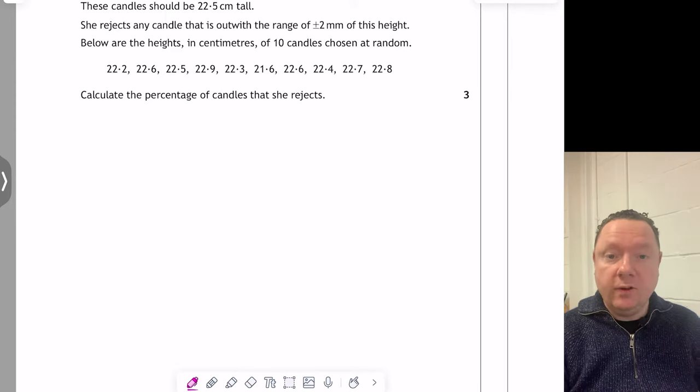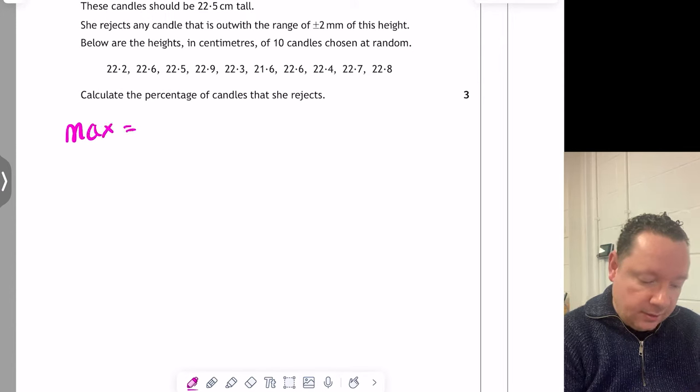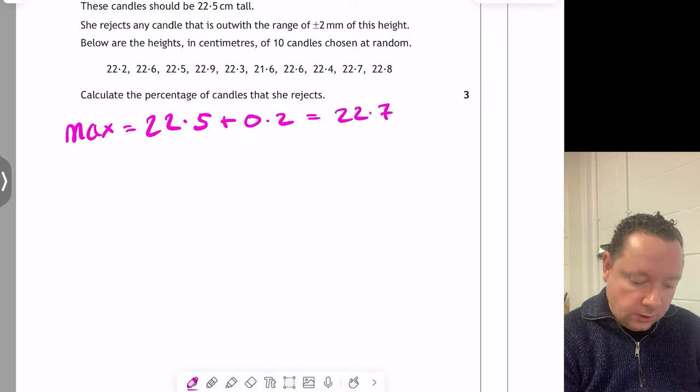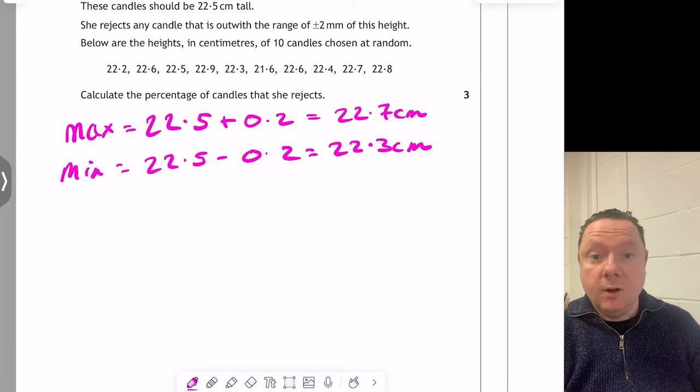So the first thing we need to do is find the max and the min. The max it can be is equal to 22.5 plus 2 millimetres, so 0.2, which equals 22.7 centimetres. And the min is 22.5 minus 0.2, which is 22.3 centimetres. And that's a mark there.